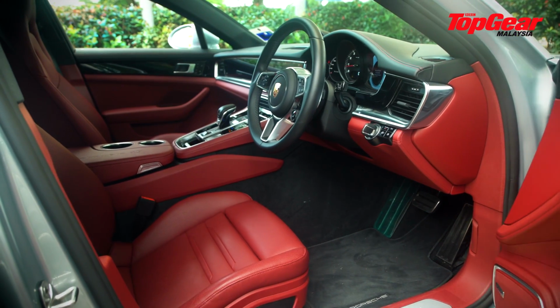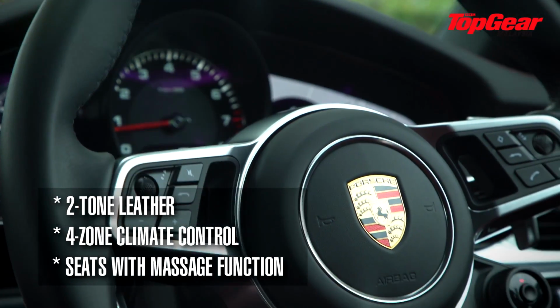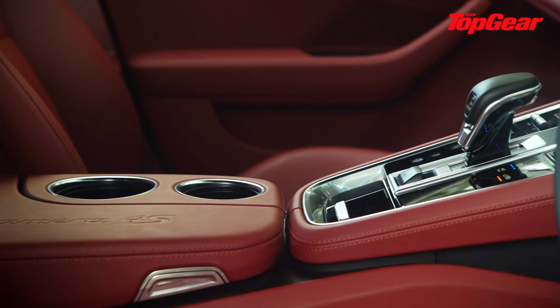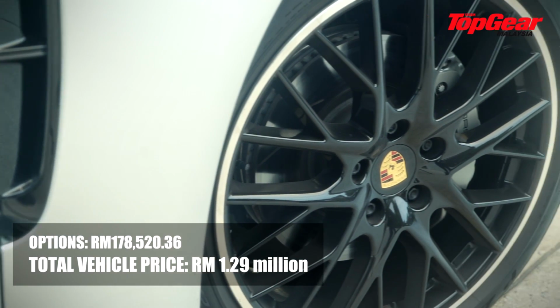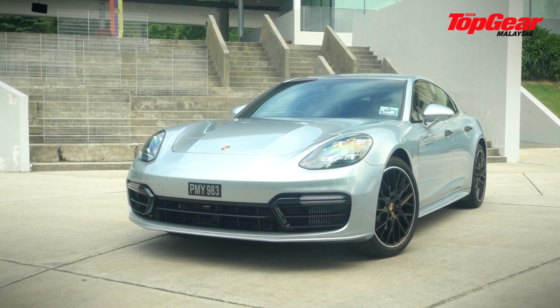Inside, this 4S comes with the optional two-tone leather, 4-zone climate control and seats with a massage function for front and rear. The trying too hard automatic aircon vents are standard, but the soft close door closing function is another option. All that and other options I didn't mention totals a numbing 178,520 ringgit and 36 cents, GST not included.